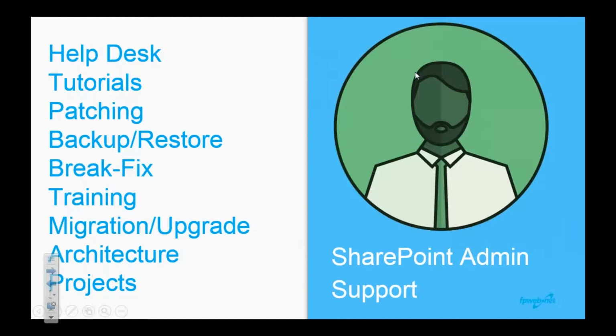Migrations, upgrades, architecture, projects, all of that's actually sitting on the shoulders of your admin. And conversely, you could use a managed service provider to allow your admin to take care of day-to-day operations and hand over the projects that we talk about so often that can slow down your admin from getting things done in a work day, work week, work month, right? So you can use a managed service provider to handle the big projects, the big boulders in the road, while your SharePoint admin takes care of day-to-day operations. Just depends on how you want to manage it.